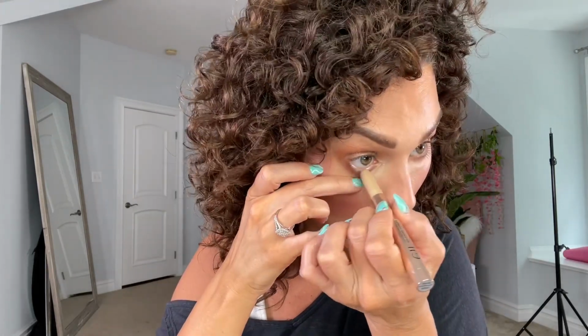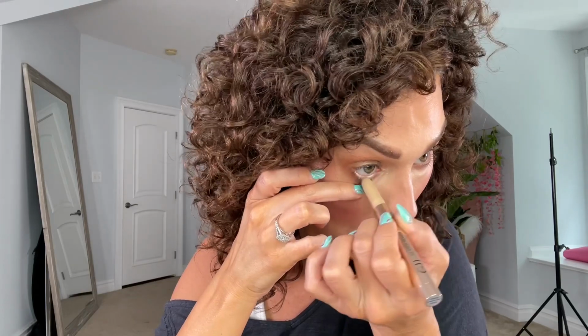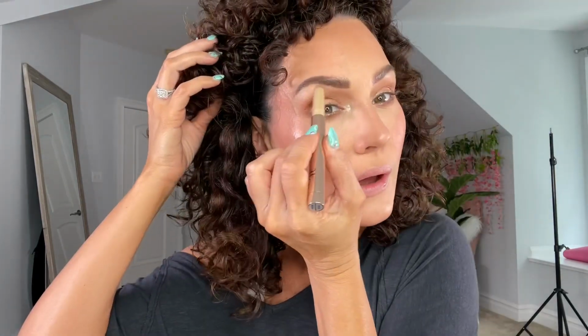Sticking with the glowy theme, I'm gonna go in with the e.l.f. No Budge eyeshadow stick in Champagne Crystal. And I like to use this just as a highlight. So I'm gonna highlight the inner corner of my eye and my waterline. Just a smidge right under that brow bone, just to give it a tidy pop. I even use this as a nose highlight as well.